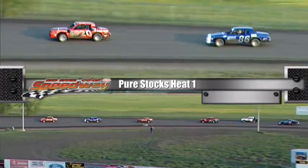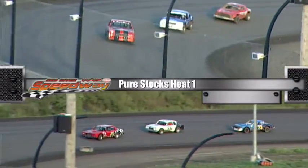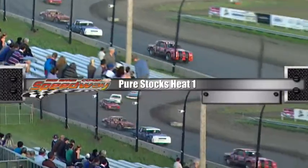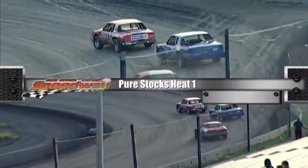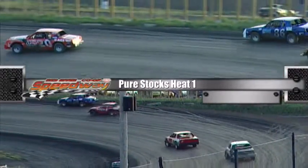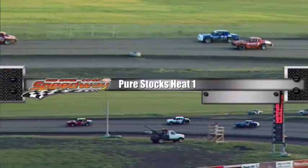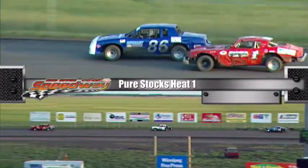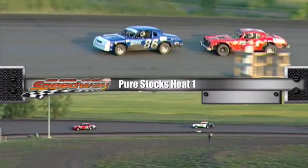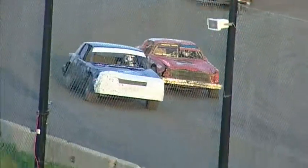Up front in this one, though, in heat number 1 of the pure stock division is the living canvas tattoo number 20 of Nick Adet. Real competitive driver here at Red River Co-op Speedway. Second, the pure stock news number 86 of Rob Weens. Third is the 1K of Kevin Delane. Delane now on the inside of the 86 car as he slides high. Delane now with a good drive off turn number 2 and gaining a little bit on the 86 car as they head into turn number 3 now. The 86 has the advantage. Two down, 6 to go.